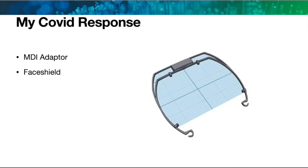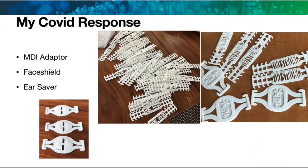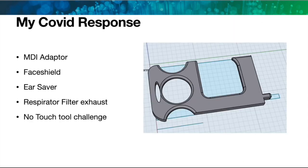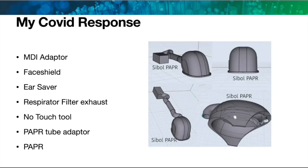I tried to redesign the face shield also with my own innovations. Ear savers were a dime a dozen, and I considered adding institutional logos as a morale booster for the overworked frontliners. I also looked at the respirators and felt the need to make modification with the existing exhaust filters, and even tried my luck in creating no-touch tools. I looked at PAPRs and initially decided to make hose adapters so that we can readily use other hoods that were available. And finally, we created our own design of PAPR, and this was our output.